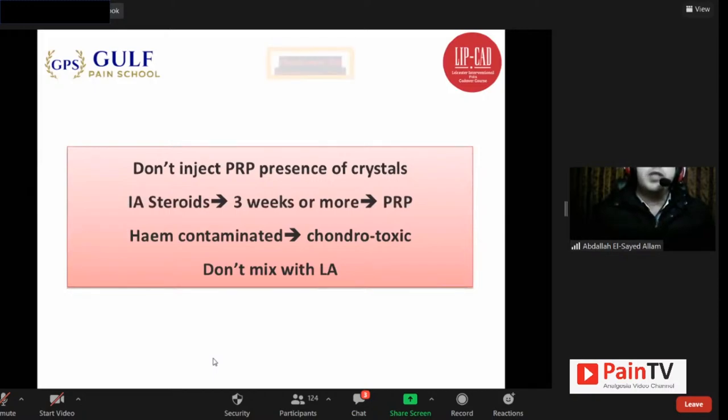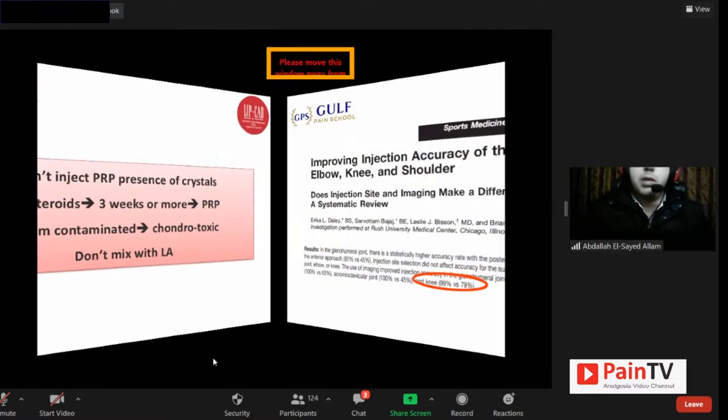Intra-articular corticosteroids can be used for synovitis and effusions. Three weeks later or more, you can inject intra-articular PRP therapy. Heme-contaminated PRP is not preferred because heme is chondrotoxic, and don't inject local anesthetics with PRP in the same setting unless you will do nerve block for the nerve supply.